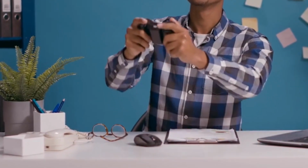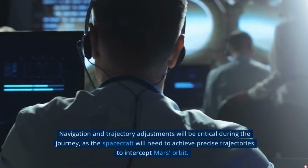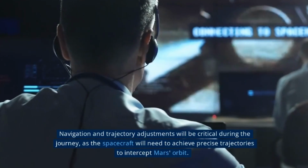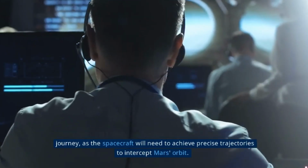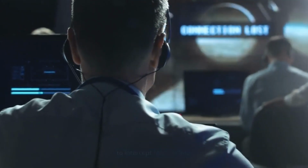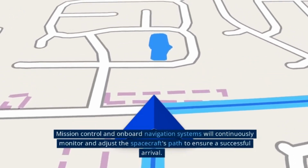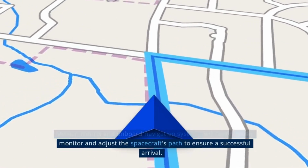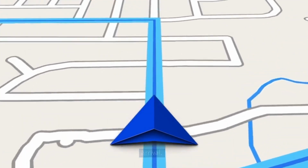will be essential. Navigation and trajectory adjustments will be critical during the journey, as the spacecraft will need to achieve precise trajectories to intercept Mars' orbit. Mission control and onboard navigation systems will continuously monitor and adjust the spacecraft's path to ensure a successful arrival.